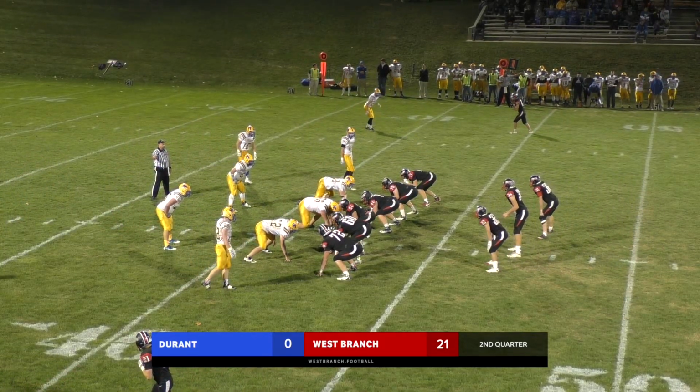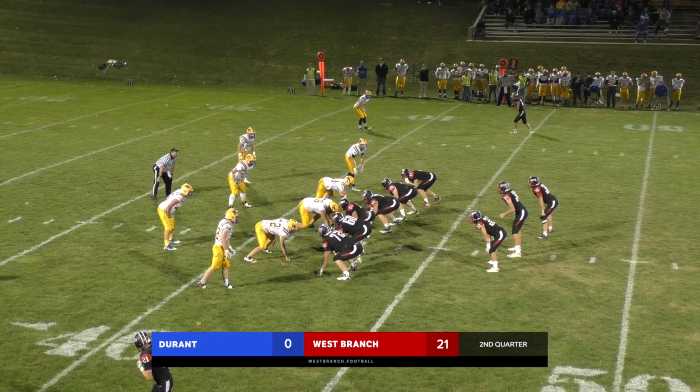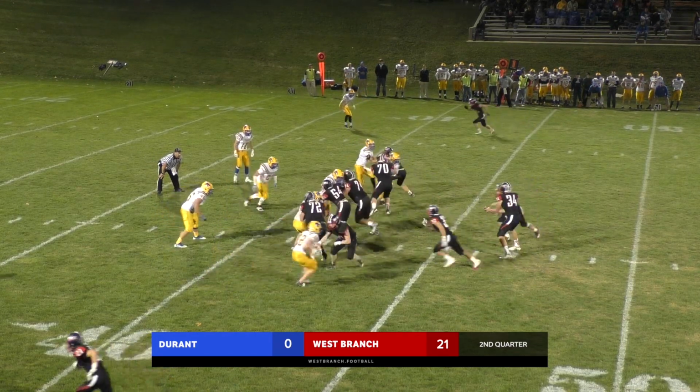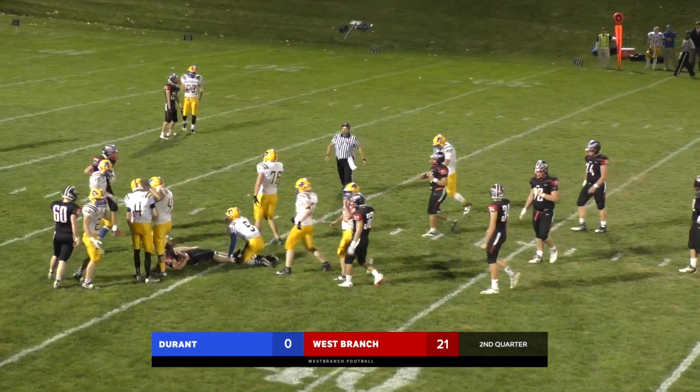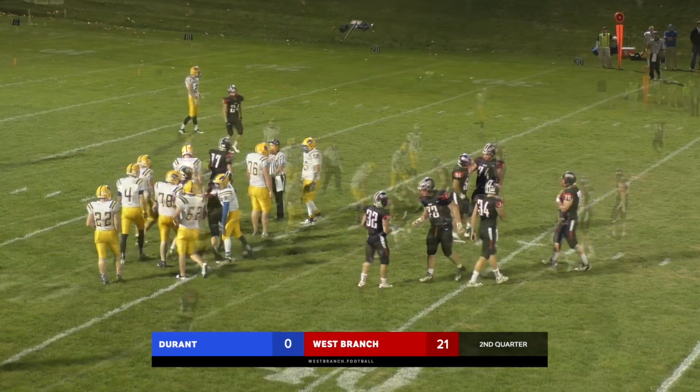Graves splits out to the right. Shealy to the near side. Twin backs on either side of Kabla. Out of the gun. Handoff near side for Donnie. He hits it hard and gets inside the 35-yard line. Gain of 7, Quinn. Pop.